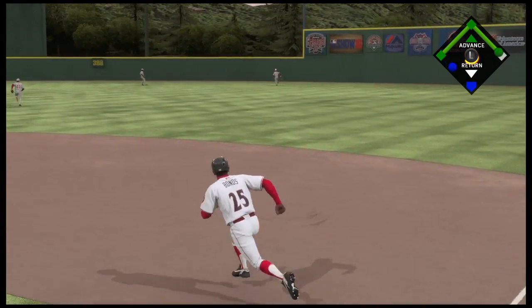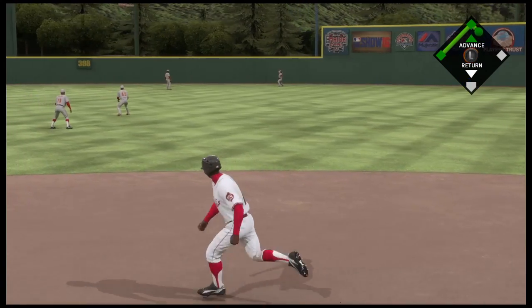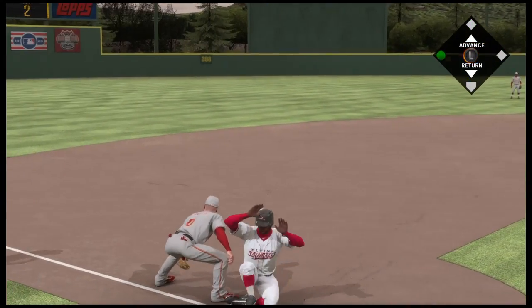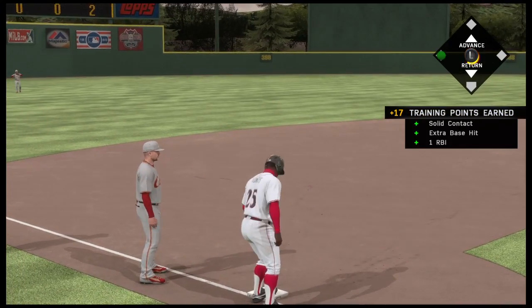That's going to be trouble. Around third and being waved on home. And the run is in to score from second. He is in there with an RBI triple.